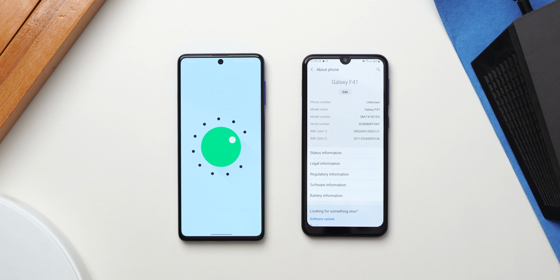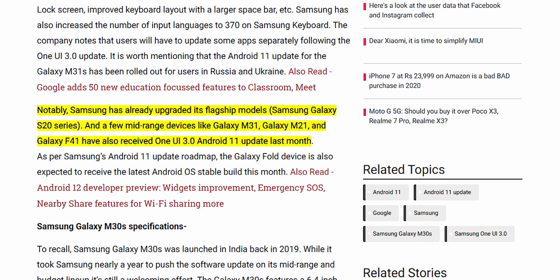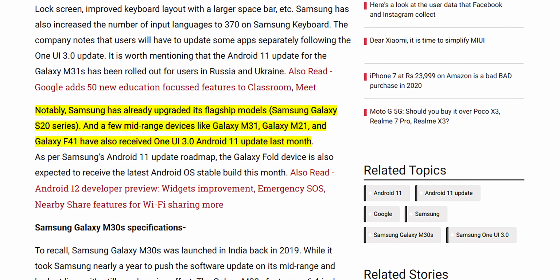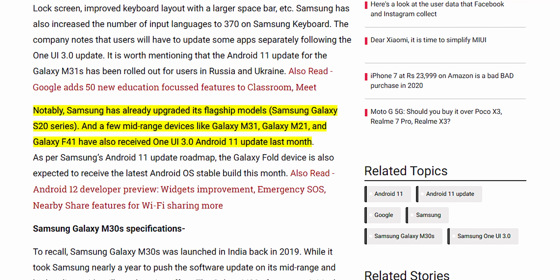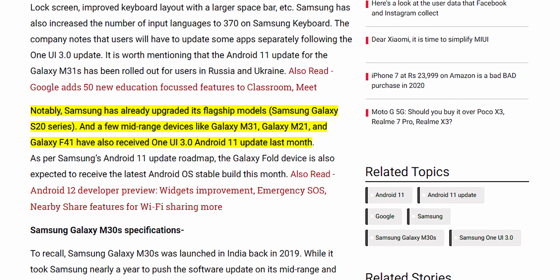Here's the Samsung F41, which got an Android 11 update around February. Samsung has also updated the M31 and even the M21 with Android 11. The left out devices are in beta and all of them will get Android 11 by March or April. So Samsung can release phones as well as update them, which is a good thing.